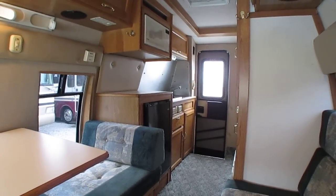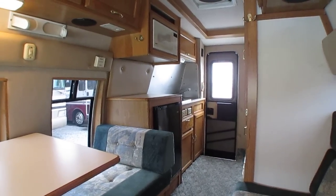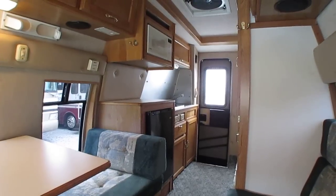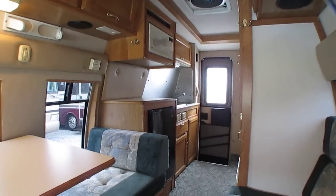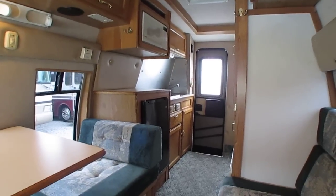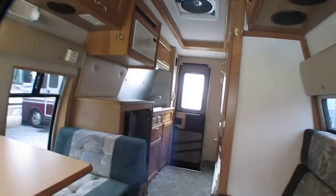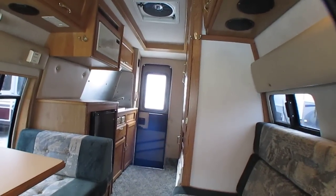These things, and I cannot stress this enough, folks, these things don't last. In fact, today's Friday. If this thing's still here Monday without a deposit on it, I would be surprised. These vans, especially these American Cruisers with that rear entry door, just do not last.